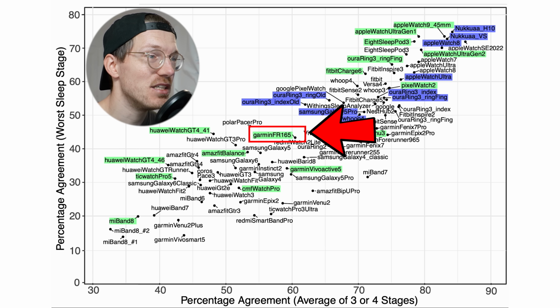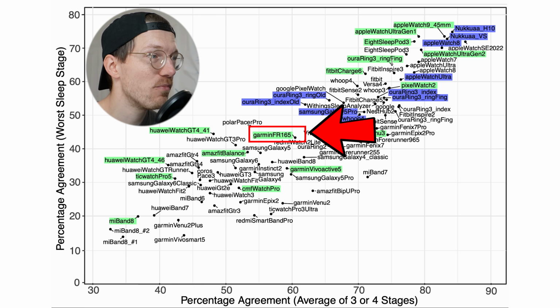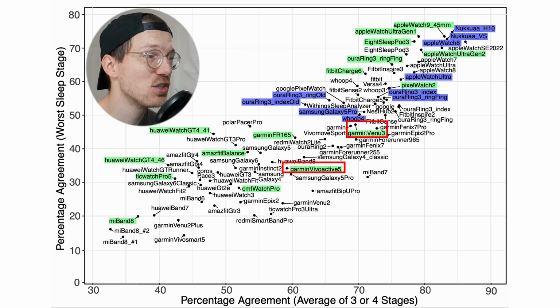And as you can see, the Forerunner 165 marked in green right here is doing okay, though not great. It's in the middle compared to all of the other watches. There are definitely worse devices, but also definitely better devices out there. And it's quite close to other Garmin devices like the Garmin Vivoactive 5 and the Garmin Venu 3. I think all of these likely use the same algorithm and they have similar heart rate tracking performance, so they have similar performance in terms of sleep stage tracking.